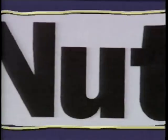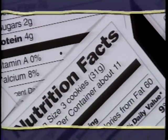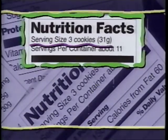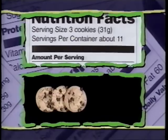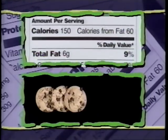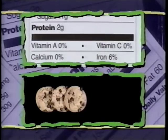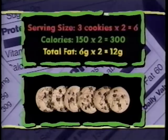Right. The Nutrition Facts panel is the place to go for more information on the food you eat, starting with serving size. The serving size is based on the amount people usually eat. Look at the serving size on this package of cookies. It's 3 cookies. Eating more or less than the serving size will also change the number of calories and nutrients. For example, if you double the serving, you double the calories and nutrients.